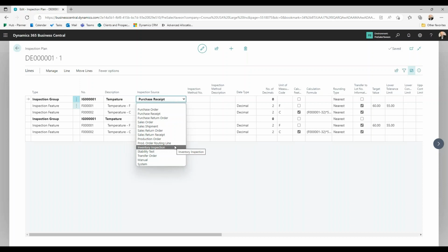A stability test is going to allow me to schedule those inspections on a time interval. So maybe every 30 days, I want to go through a stability test of the raw materials that I have in my warehouse. I would set up a stability test, and the system will look for particular lots that meet the stability test parameters. Typically, if it's sitting in the warehouse for 30 days, I want to perform a stability test against it. That's what that would allow me to do.